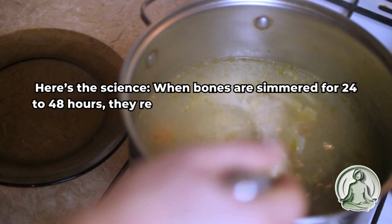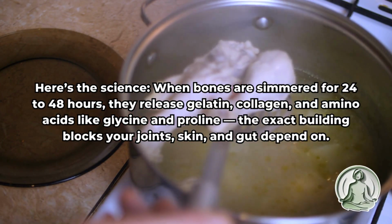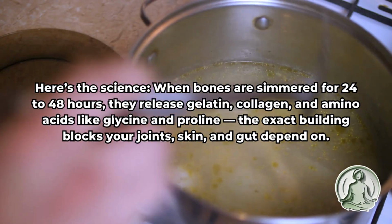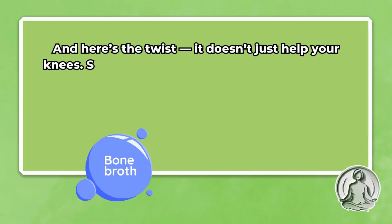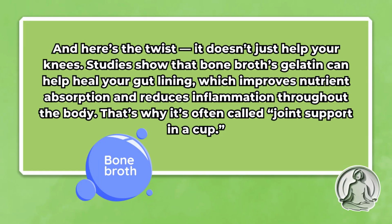Here's the science. When bones are simmered for 24 to 48 hours, they release gelatin, collagen, and amino acids, like glycine and proline, the exact building blocks your joints, skin, and gut depend on. And here's the twist, it doesn't just help your knees. Studies show that bone broth's gelatin can help heal your gut lining, which improves nutrient absorption and reduces inflammation throughout the body. That's why it's often called joint support in a cup.